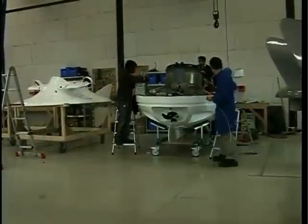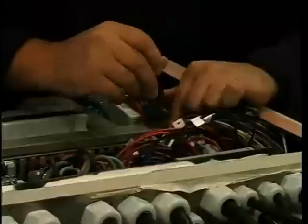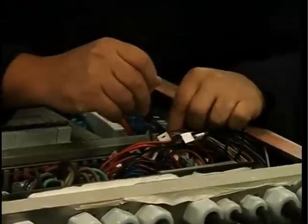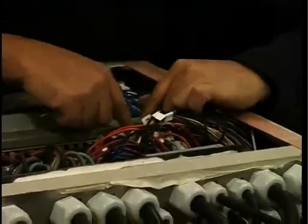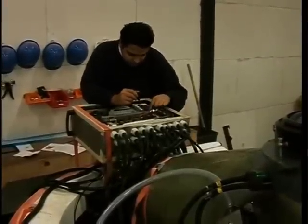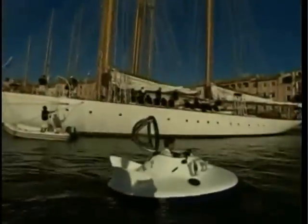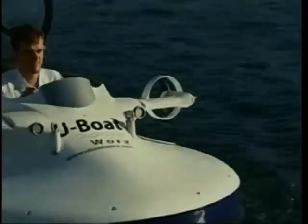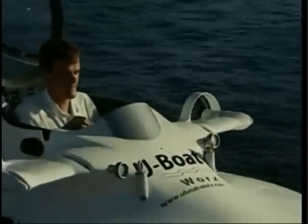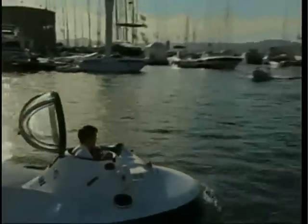The 2 major challenges in developing the submarine were to keep the costs reasonable and make the craft user-friendly, so almost anyone is able to operate it without difficulty. The company hopes it will eventually be able to mass-produce the submarine and bring costs down so that the unit will be more affordable. U-Boat Works representatives think that the submarines will prove very popular in the diving and tourism industries.